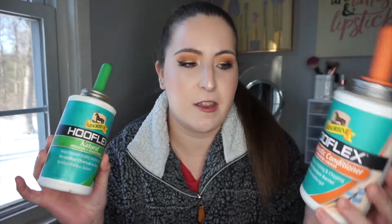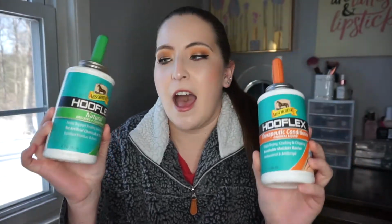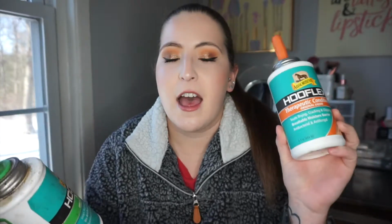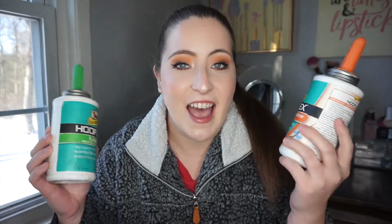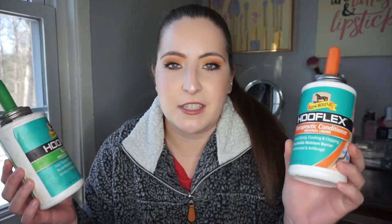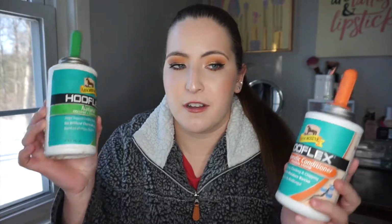I have the Therapeutic Conditioner, and this is the Natural Conditioner. I think that this one is probably more moisturizing than the Therapeutic one. However, I could only get like half of it out before I just couldn't get any of it out, and that was before it got cold. So I think I'm just going to buy the natural one over this Therapeutic one from now on, just because I can actually get more use out of the natural one.